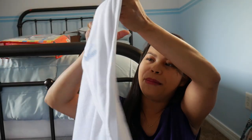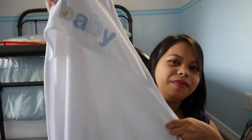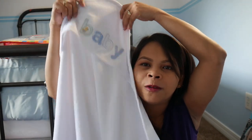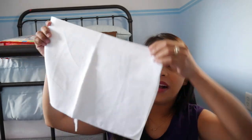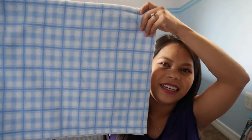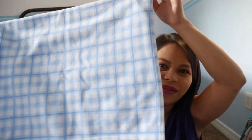Tapos, meron tayong ganito. Lampin. Malaking lampin. Isuot kapag lalabas, para hindi ginawin si little baby boy. At ano pa ba? Meron tayong mga lampin. Actually, malaki to siya. Hindi ko na lang ibubuka. Lampin. At baby blanket. Paglalabas at maginaw, ito yung gagamitin natin na cover sa kanya.